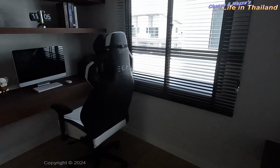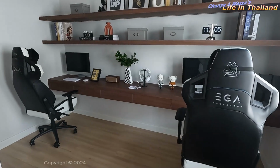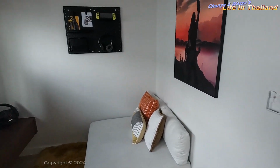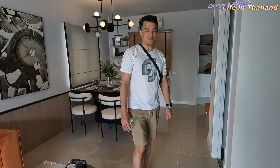This is more like a study area. Almost perfect for a home office operation. Looks pretty good. Or you could convert it into a bedroom, of course. But yeah, looks fairly nicely appointed. For the price, that's not bad.